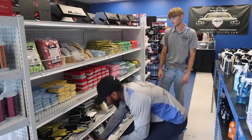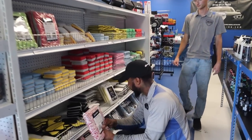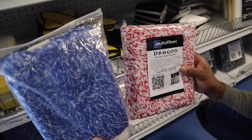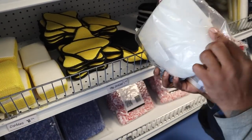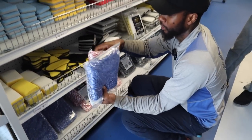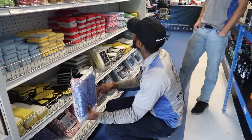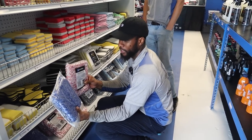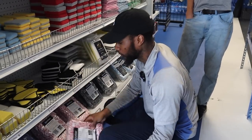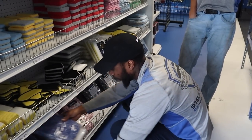So here are my favorite wash pads right here, this one and this one. What's dope about it is that it has the cushion that you could put in. So if you don't want it too cushiony, you don't have to put both of the pads in, which is pretty dope. So you could adjust it to your liking.